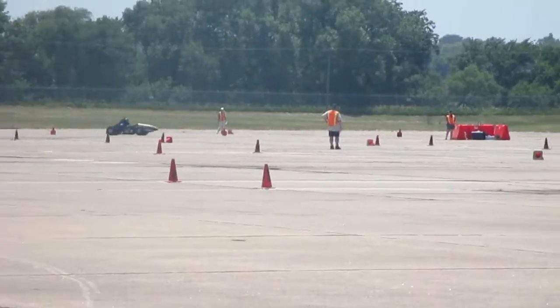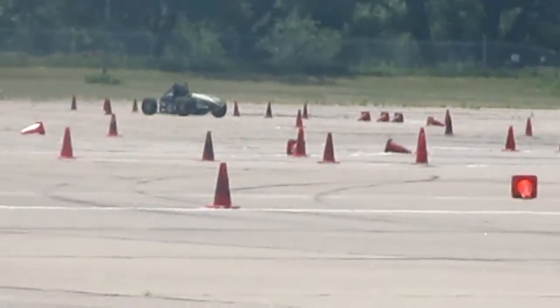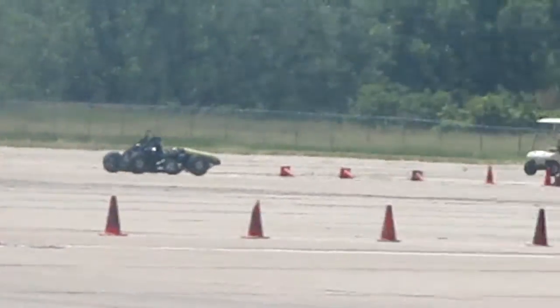I've got the cone count. I will try to give that information. Somebody hit the cone. By the way, if somebody hits the cone, it is a 2-second penalty. On the other hand, if somebody goes off course, that is a 20-second penalty.